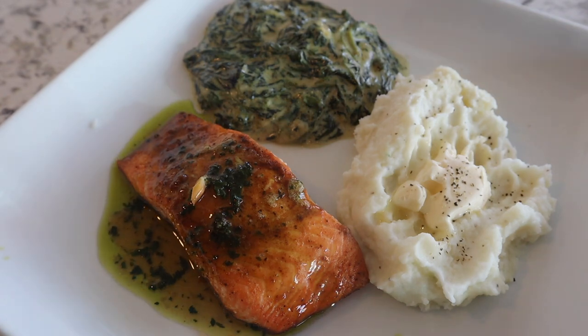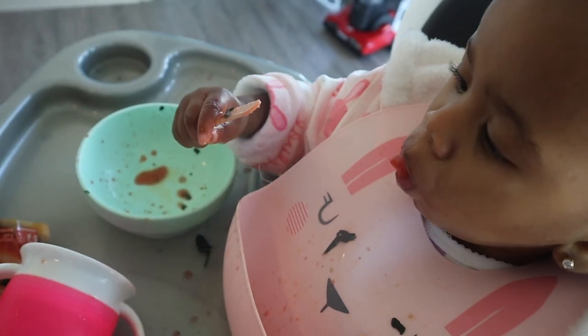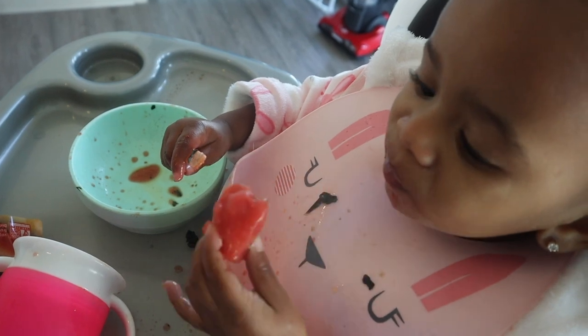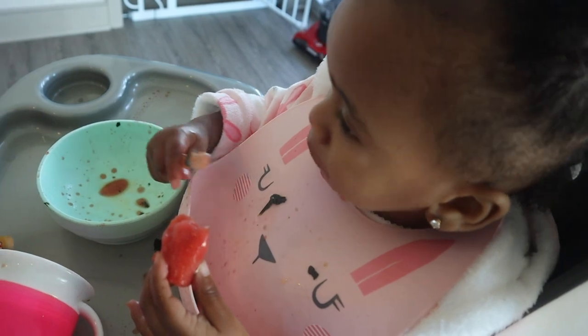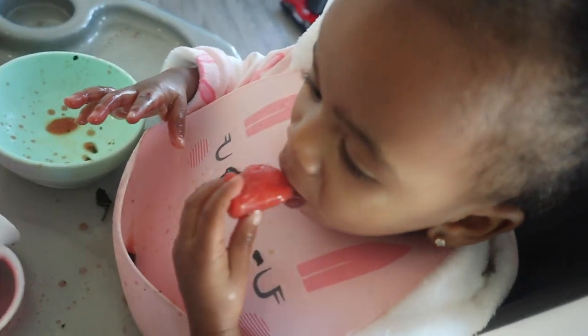But it was delicious. She is eating a popsicle, a strawberry popsicle. Is it good? Is it good? She loves it. Here, give me that. You need that part. Hi. There you go.